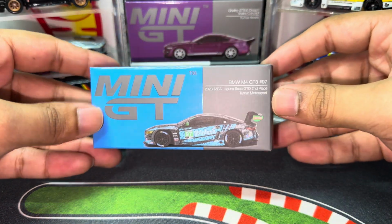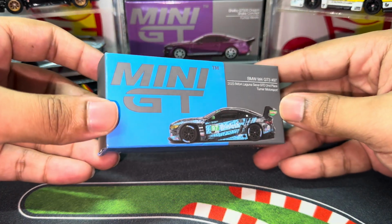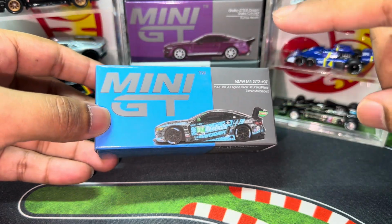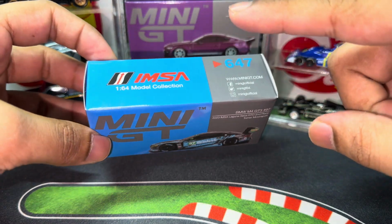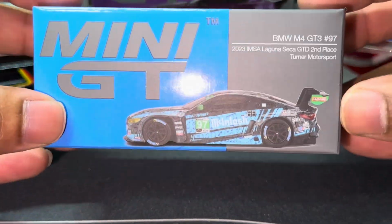This is the BMW M4 GT3 from Turner Motorsport, and today we are going to take a look at why this particular casting that represents it in the IMSA tournament is a brilliant add to your collection.